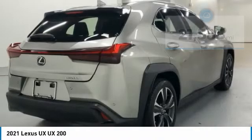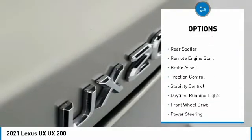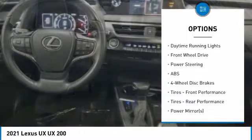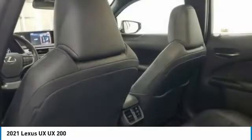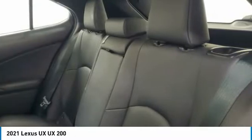This vehicle has less than 25,000 miles. Here are some of this vehicle's great options: tire pressure monitor, blind spot monitor, heated mirrors, aluminum wheels, rear spoiler, remote engine start, brake assist, traction control, stability control, daytime running lights. If you like it online, you'll love it in your driveway. Take it for a spin today.